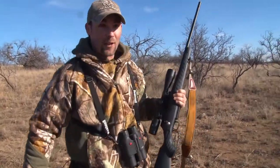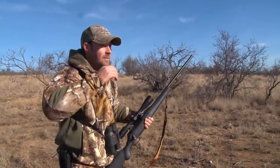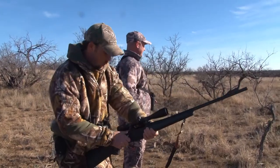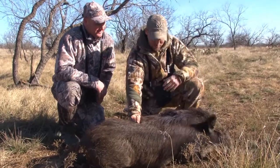Woo, hogs on the flats right here, boys. This is what it's all about, spotting and stalking. Man, deer, hogs, they're going everywhere. That's probably clearing about 20 of them. Good gracious. Woo! Good stuff right there. Right here, man. Don't get much better than this, spotting and stalking.